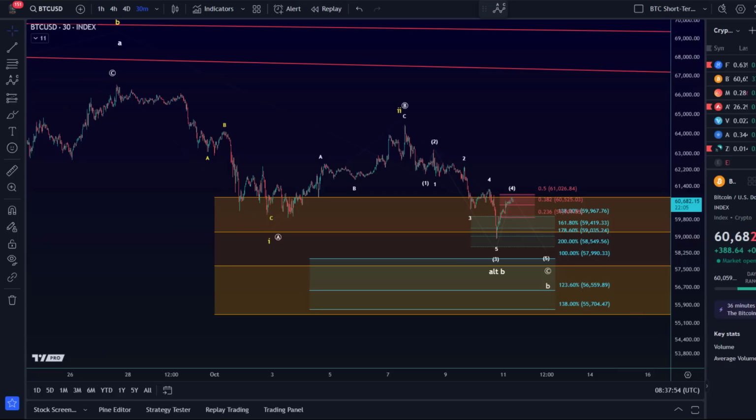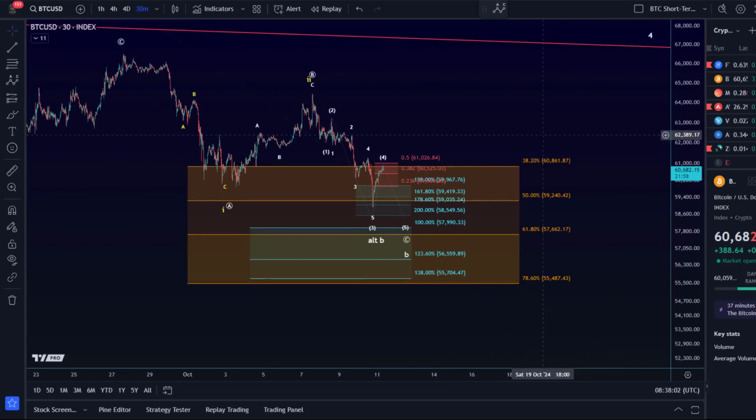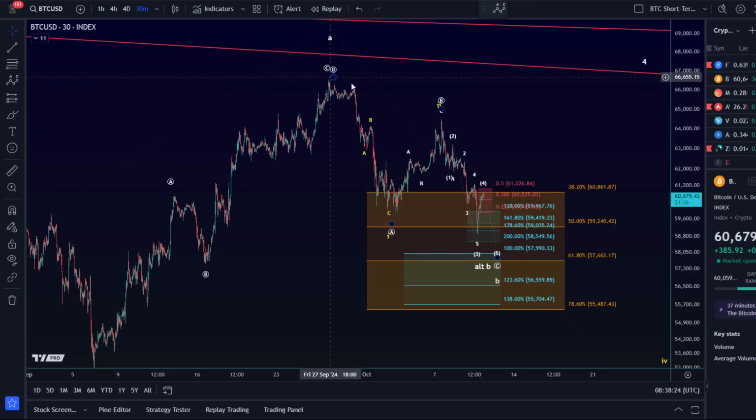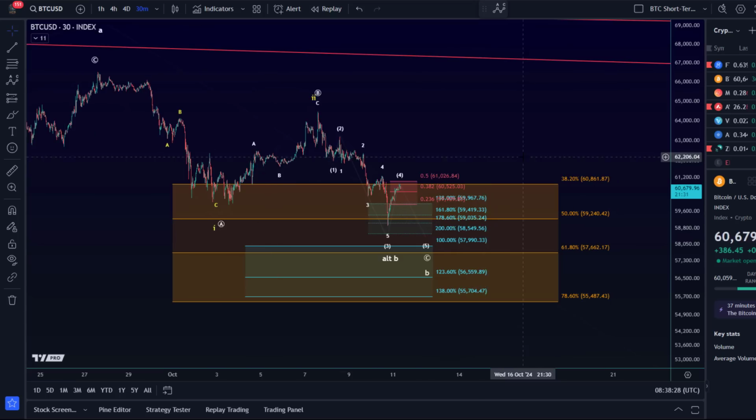We need a break above initial resistance to indicate that wave B already completed in our trend reversal area here, which is located between 60,860 and 55,480. What really matters is that the bulls turn up before the price breaks below 55,480, which is the 78.6 retracement level of the initial rally, which topped here on the 27th of September. And ultimately that just needs to hold to keep the white scenario alive.